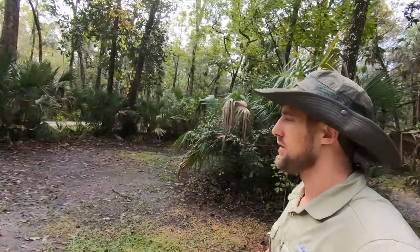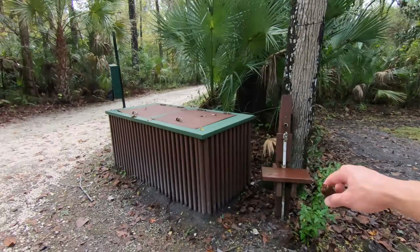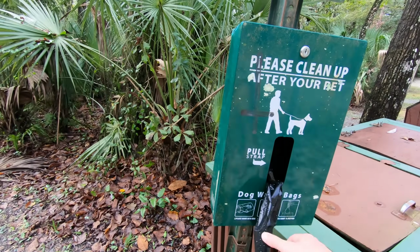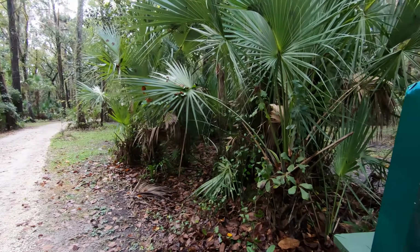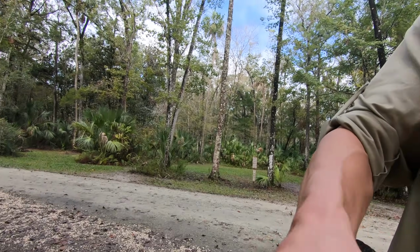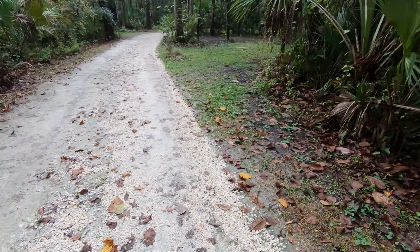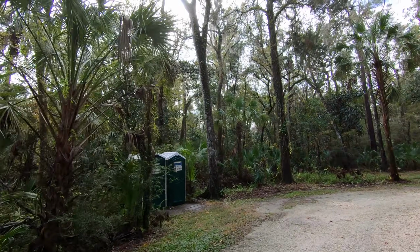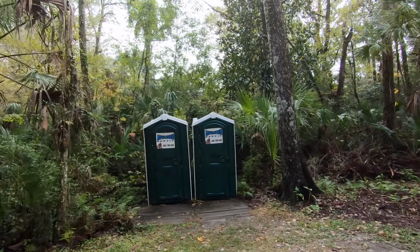Let's go around this loop here. Show you guys a little more. There's another water spigot. Take some of these for some trash bags. And then over here, they have a little outhouse. This is basically the designated bathroom area for the primitive sites. They don't have showers or anything. It's just basically a porta potty.